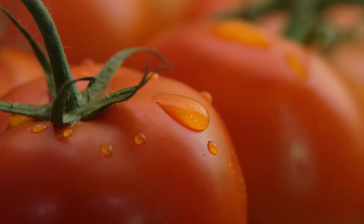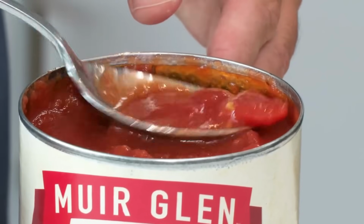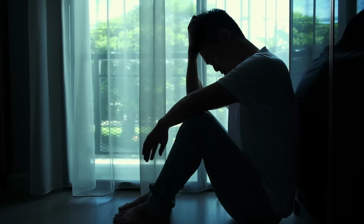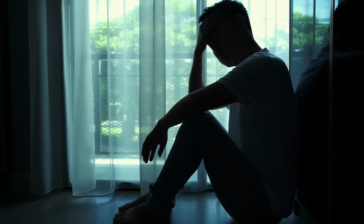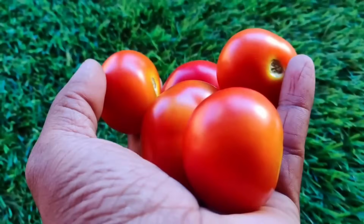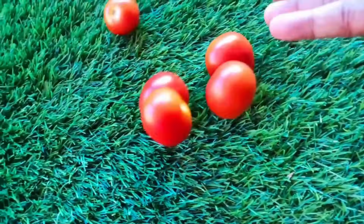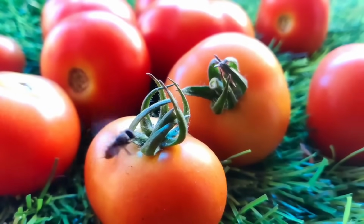Beyond flavor, tomatoes are rich in lycopene, a powerful antioxidant that fights inflammation and supports heart health. In a scenario where stress and poor diet are working overtime to wear you down, that's no small bonus. Plus, tomatoes offer vitamin C, which not only boosts your immune system, but also aids in the absorption of iron from plant-based foods, an important consideration when meat might be in short supply.